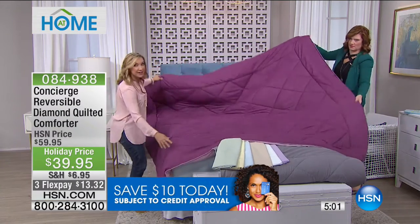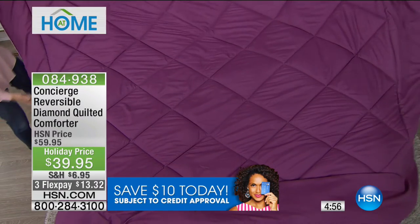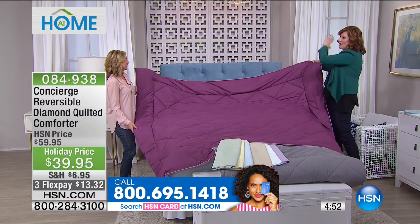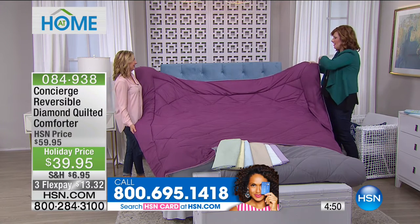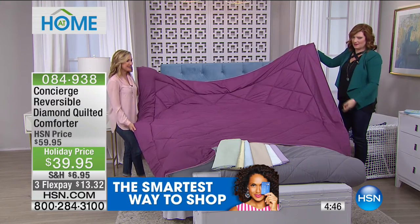This too, Robin, for $39.95, it honestly looks like you painted your bedroom. And when you put this on, it's much easier than painting the wall. A lot of times they tell you to paint behind, like a focus wall. Forget that. Who wants to get the paint? Just change your comforter. It's so inexpensive too.